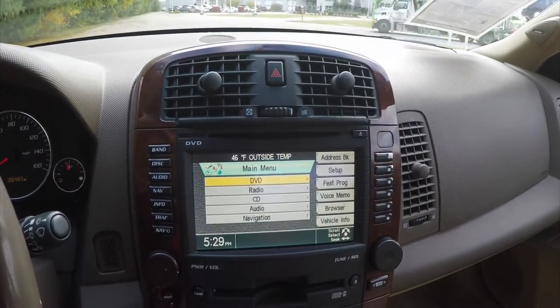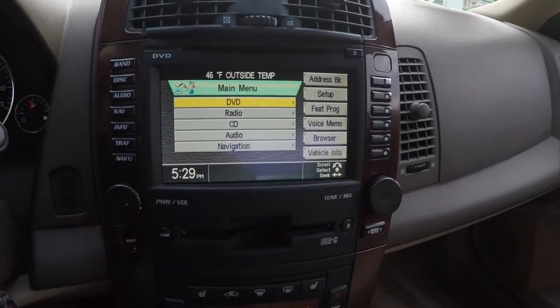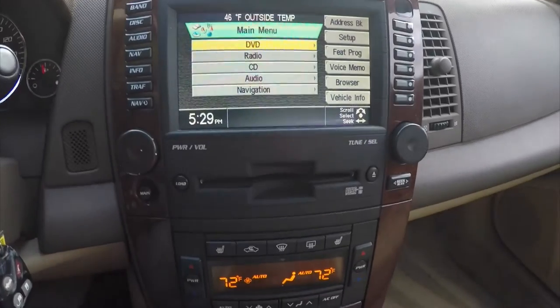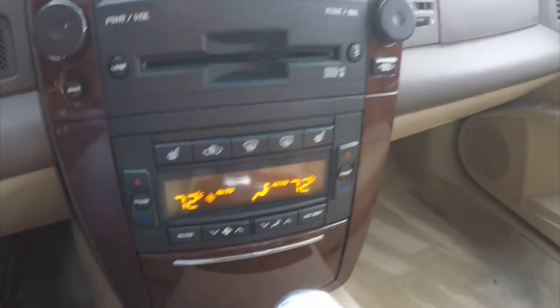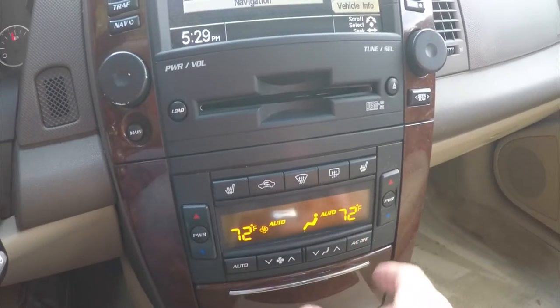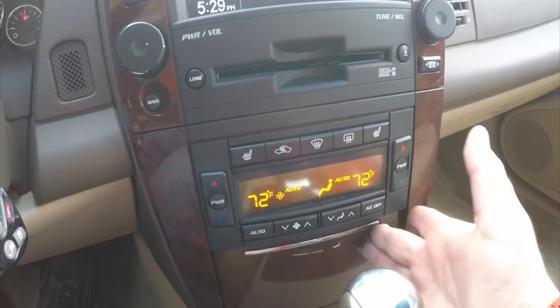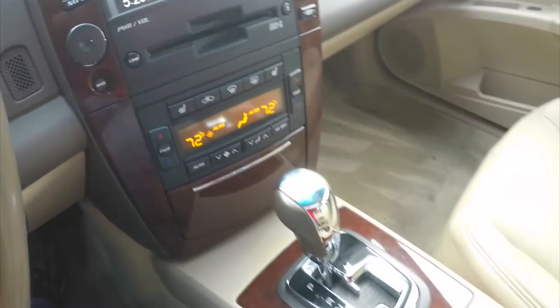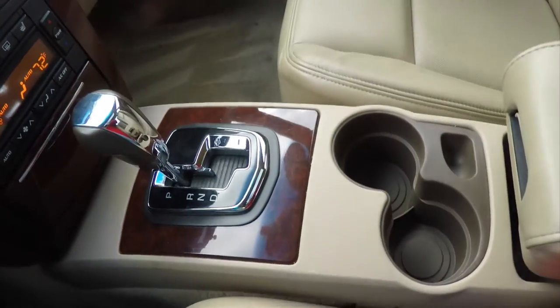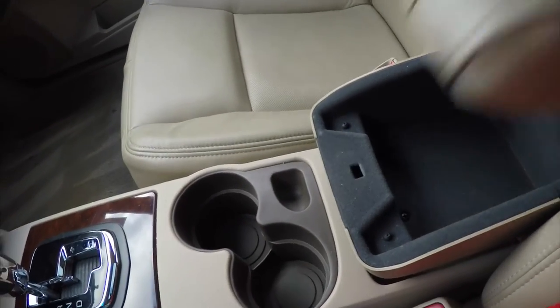Moving down the center stack, this vehicle is navigation equipped. Also has a 6-disc CD changer. Moving down, you have your heated seat controls. Also got dual zone climate control. Dual front cup holders. Storage in your center armrest.